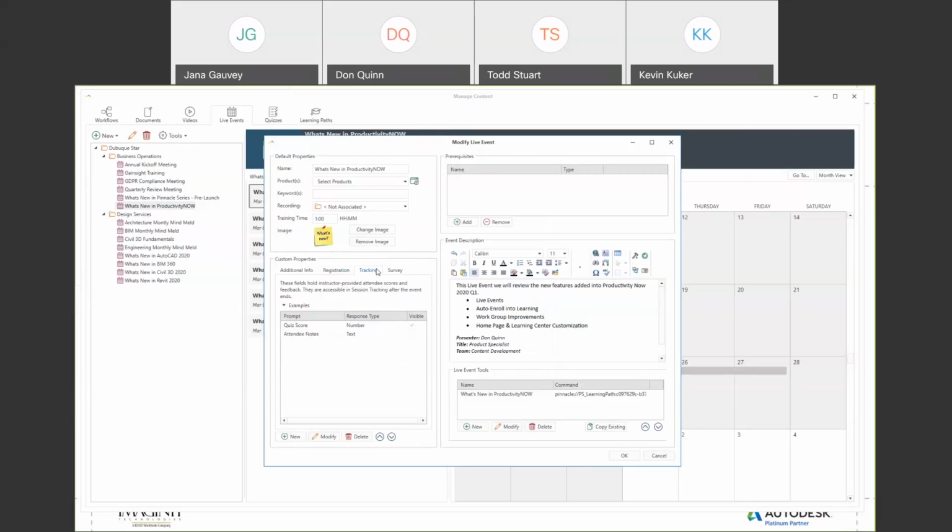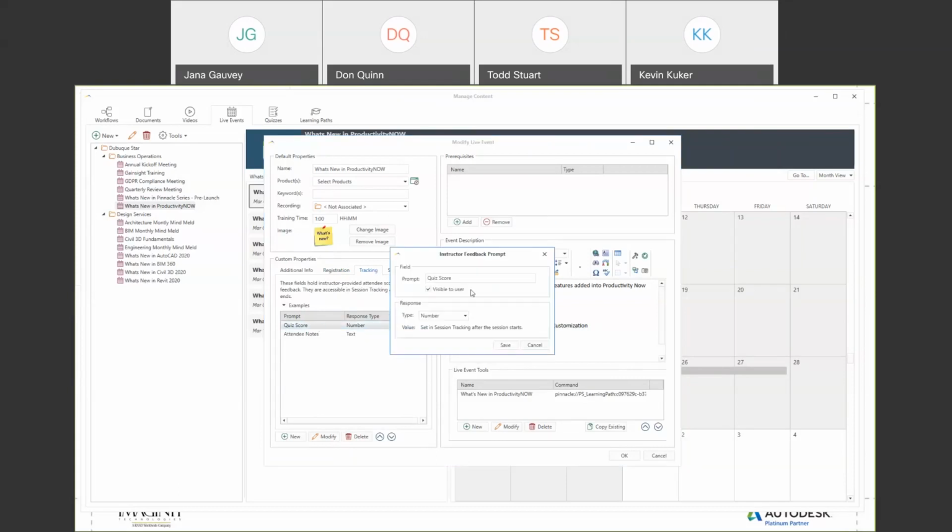For example, if you're offering in the middle of that live event some type of a test or a quiz, you might want to capture the test score. And so you can come in here and use the tracking as a way to capture additional information. Okay, so these are things about that live event. You don't want to just write them down on a piece of paper. You actually want to capture them with that event so that you can report on this information later.